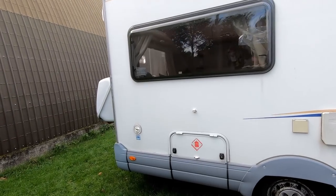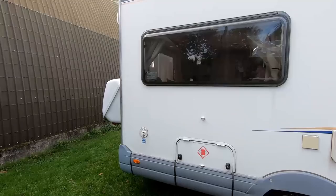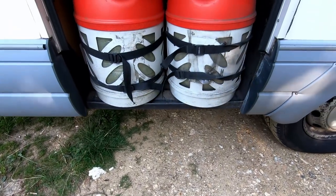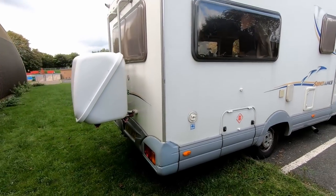The only other thing on the outside, apart from the solar, is a Max Air Deluxe fan, which I'll show you some footage of now. And my gas bottles, which are LPG safe fill gas bottles. So that's basically the outside. I've been living in it full time, constantly, just traveling around, doing my day-to-day life, working full time as a truck driver, and then parking up every day. I've had no problems. I'm loving the van life.